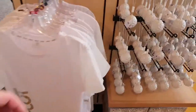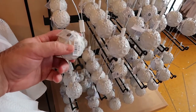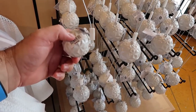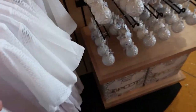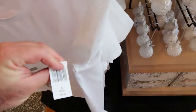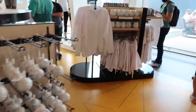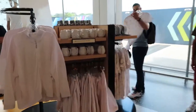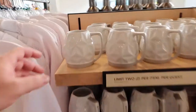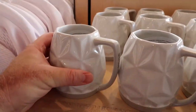Check a few of the Epcot merchandise. This is the Epcot ball. It's probably a Christmas ornament. $19.99. This shirt, $36.99. Oh, I like this. Look at this. This mug is cool because it has the Epcot design. $19.99 for that.